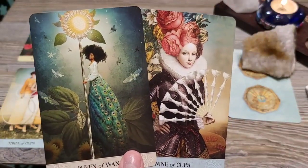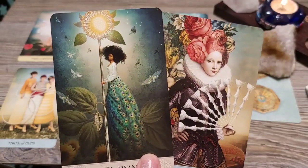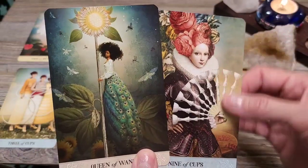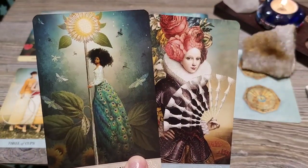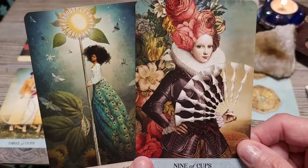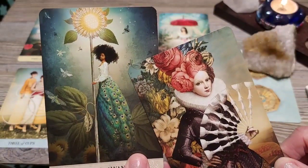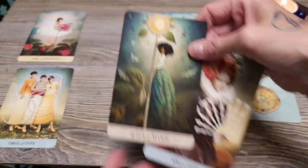I feel like you're doing something, but you don't have to be doing it. You're working hard at something, but it's not like you have to do it, because wherever you're at, you're very comfortable. With the Nine of Cups, it's like you've already been there, done that. You could be teaching something also. Could be something that you're very good at, something that you are very much in tune with. You could be teaching it to others with the Queen of Wands also.